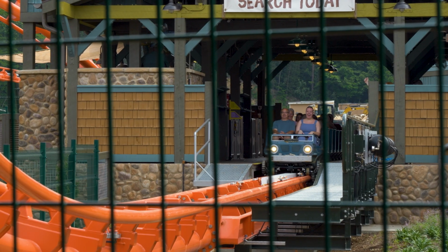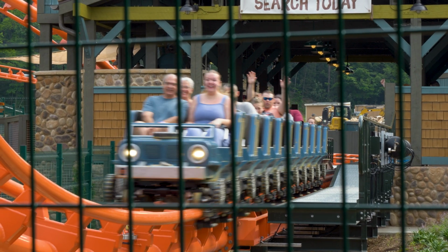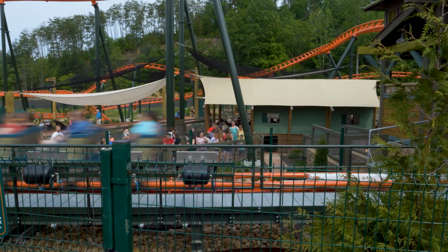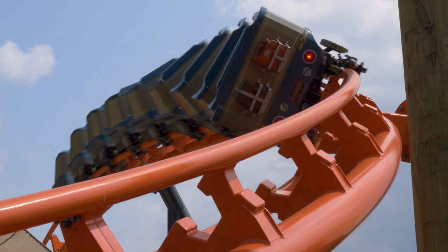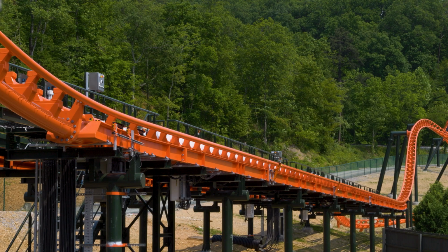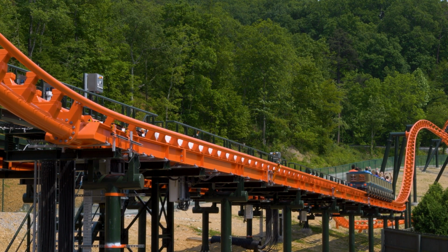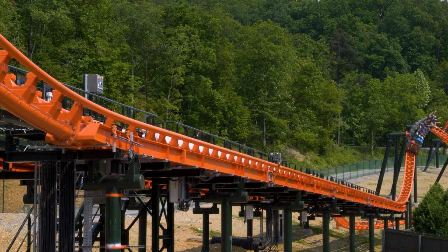The trains and onboard audio is where this ride really shines. I love the headlights and rear lights on the train, designed to mimic the look of a Jeep-like vehicle. The onboard audio keeps you engaged with the story, which is pretty simple. You're tasked with tracking down Big Bear, which is seen wandering around in the surrounding woods.